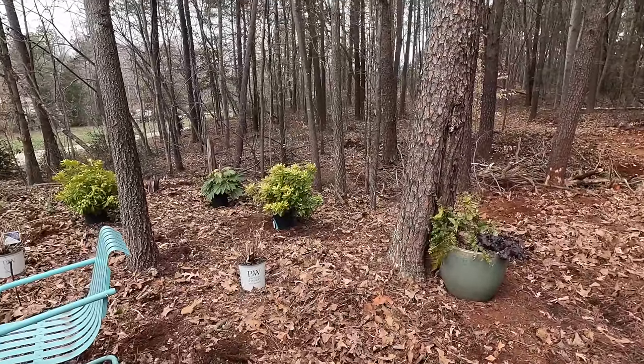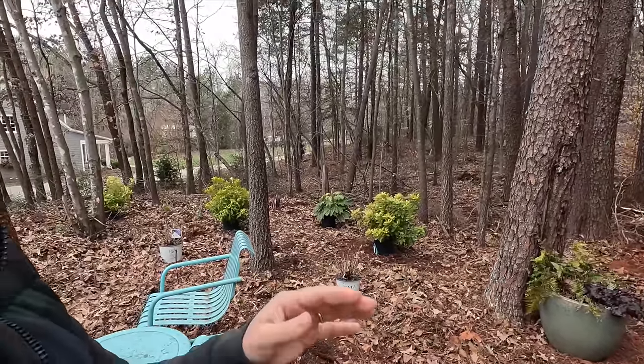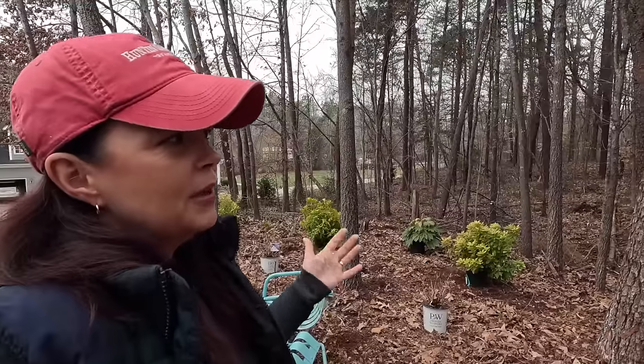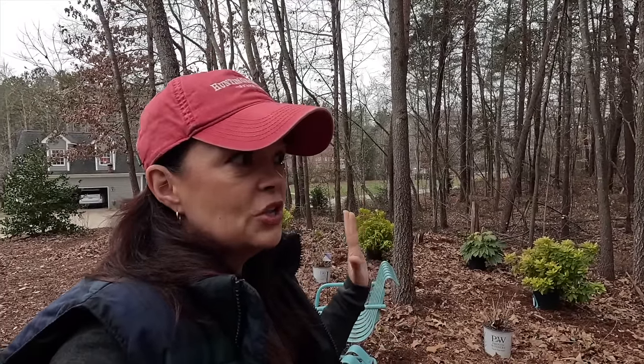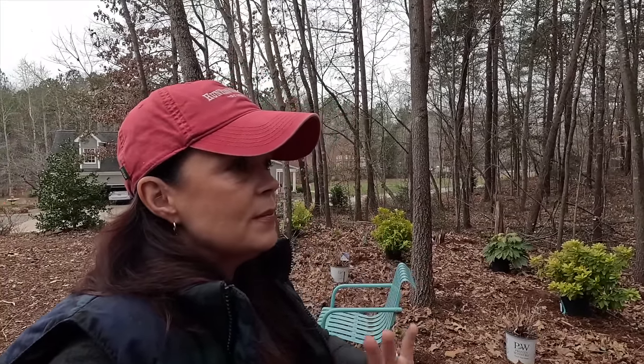Now, of course, no garden here at Creekside Nursery, or just about any garden in my opinion, is complete without some hydrangeas. Huge fan of hydrangeas. However, in my full sun garden, I basically can only plant panicle hydrangeas. Panicles, and then if I have the right conditions, I can do smooth hydrangeas. Those are sun-loving hydrangeas that bloom on new growth.